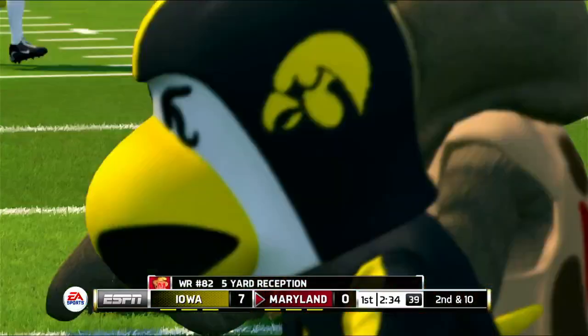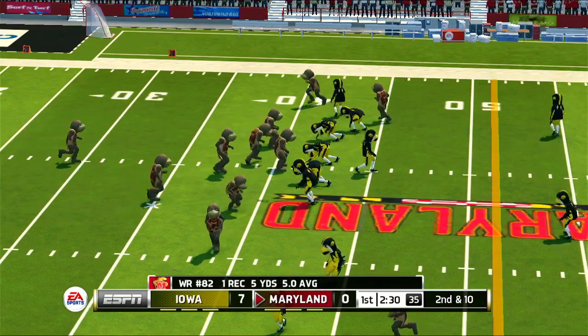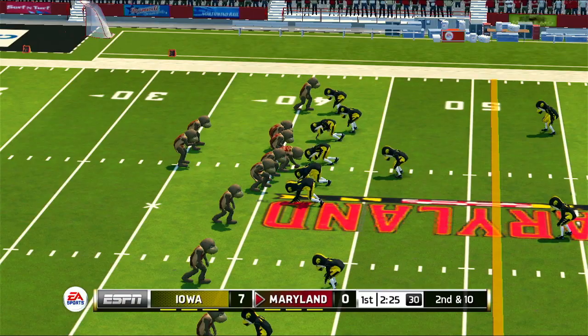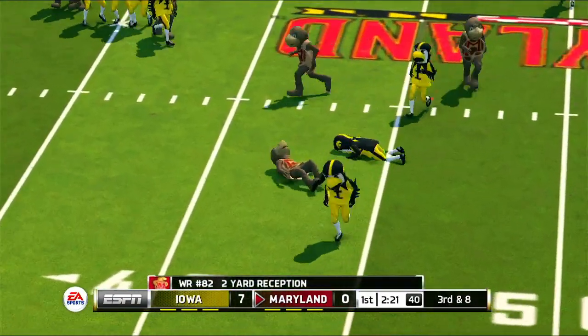Taken down at the 41-yard line. A 5-yard gain. Not a bad play. They gain 5 yards out of it and keep moving the defense back. Here's the throw, and I don't think he got anything on that.